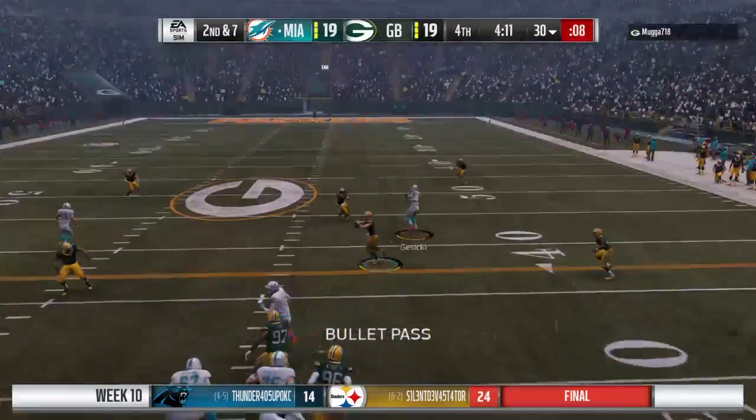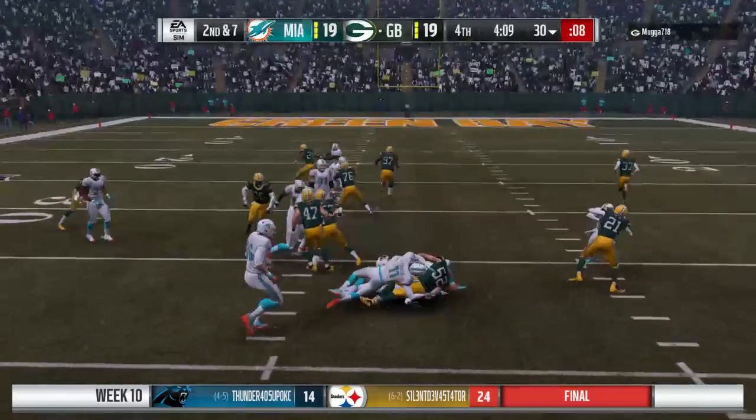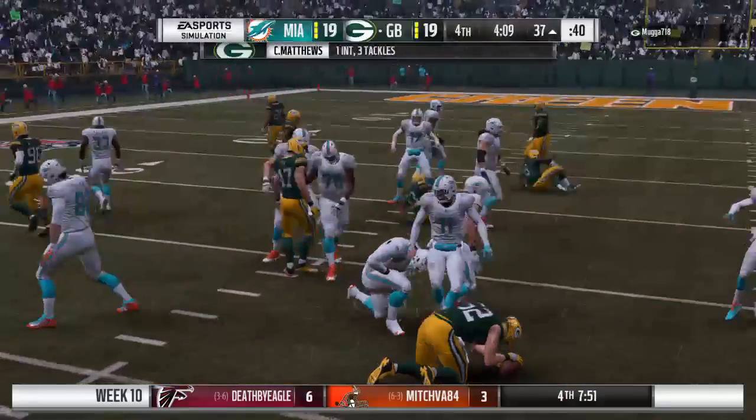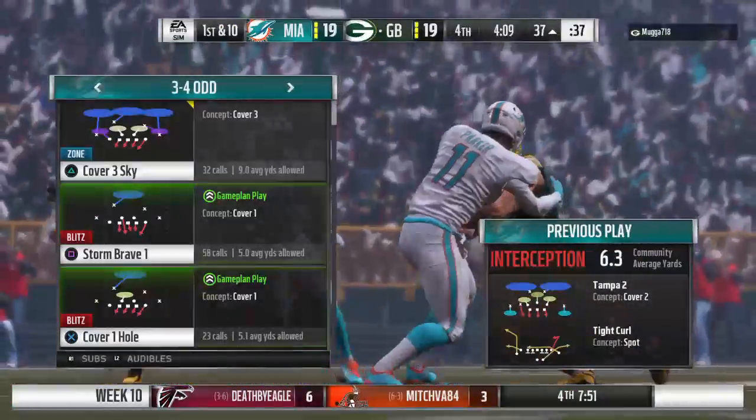On second down, here's Tannehill. And this is going to be intercepted. It's Clay Matthews with a pick. And his guys are going to get the football at the 37-yard line.